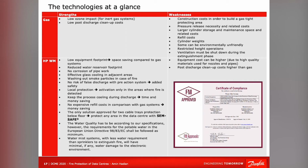Then you have in some cases to shut down the ventilation when the gas system is released inside those rooms. With our systems, you don't need to do that because our systems are all checked and approved with the ventilation running. Then you have also to bear in mind that you will need a lot of storage places for all those cylinders of gas, which are not necessary in our system, because as you saw, our dimensions of the pump system is very, very small. And so you have all those things, and the cost of refilling, which is also one of the major disadvantages of the gas extinguishing systems compared to our high pressure water mist.